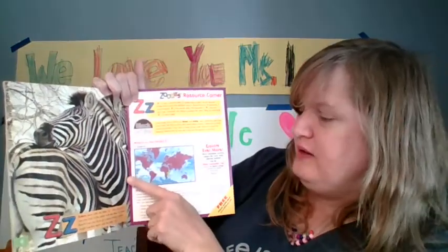Zebra starts with the letter Z. And here it talks about where in the world zebras live: in Africa. Here it talks about how some things are as obvious as black and white. So zebras are one of those black and white animals. There's not a whole lot of animals that are black and white.